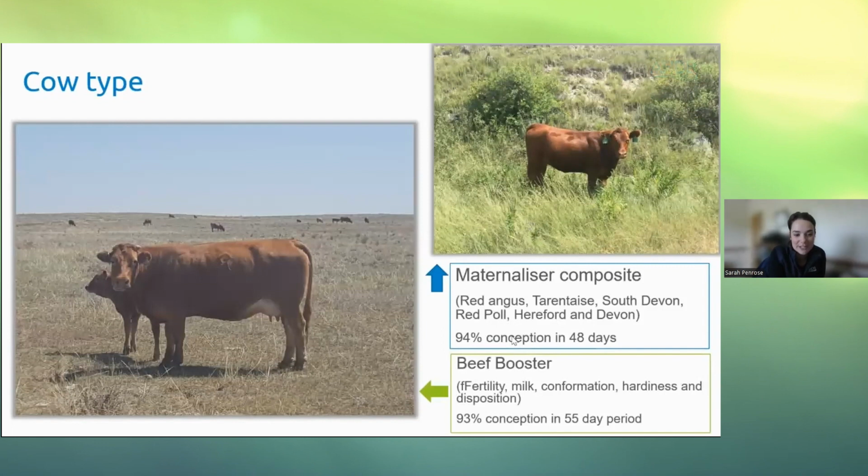And the farmer actually said to me that in the winter, the temperature can get down to -30. And obviously they get a lot of snow. And he doesn't actually feed them any supplements until the snow gets above their eyeballs when they're grazing. So that shows what these cows have to contend with.